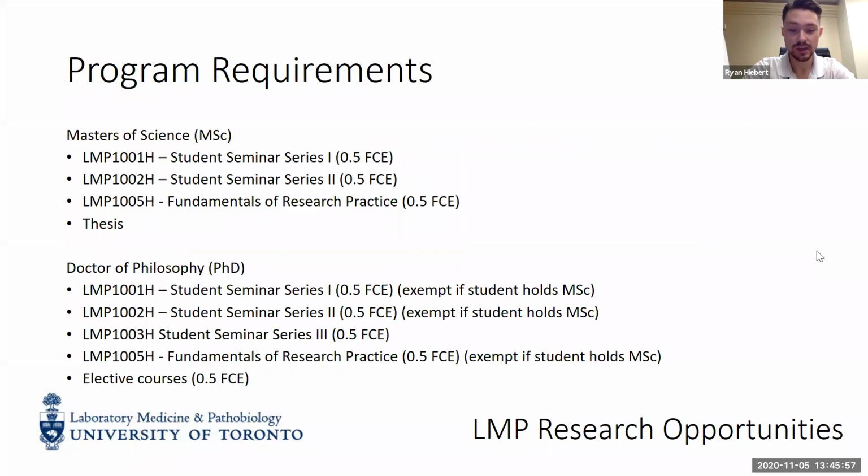Next, we'll talk briefly about some of the coursework and requirements for the programs. LMP offers courses to augment the learning experience and develop skills to help students succeed in and after their graduate studies. Recently, LMP has also redesigned the program requirements for the PhD and the MSc programs by streamlining the course requirements to free up more time for students to focus on their research, which, as a student, I find absolutely awesome. LMP also has recently introduced modules in place of some courses to allow students to better cater their required courses to their specific area of research.